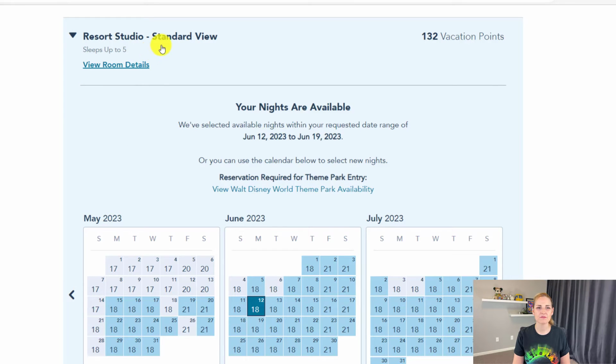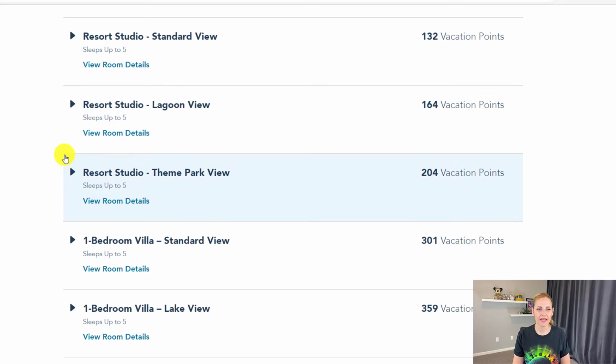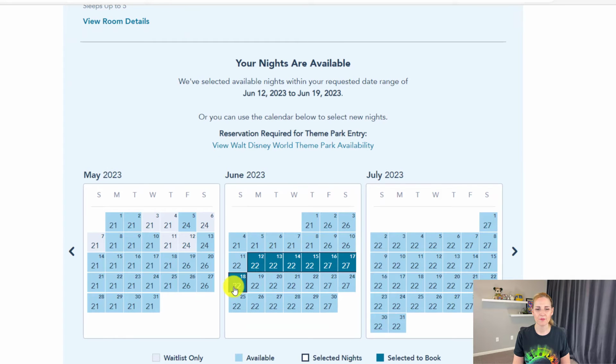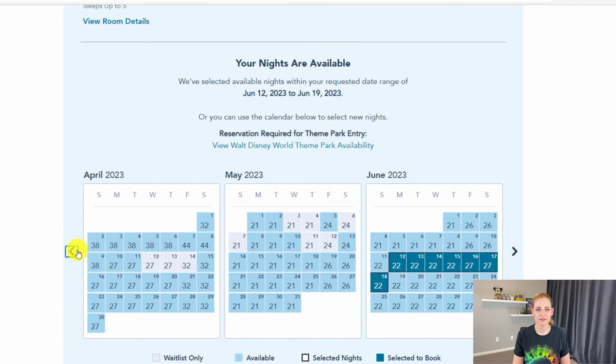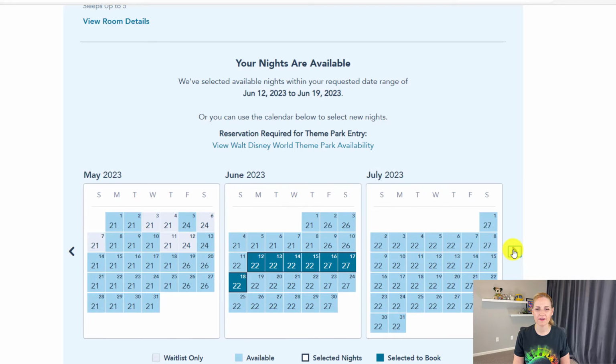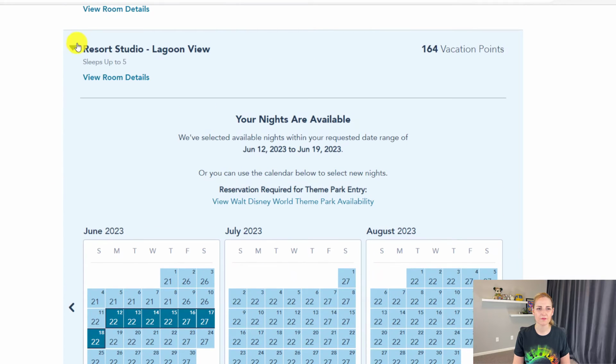Okay, so here's the Resort Studio Standard View. You can see availability is quite good. You could still get in at 7 months. You don't want to wait to book at 7 months, but if you did it right at 7 months, you would have availability there. Let's look at the Lagoon view next for the Resort Studio. Again, availability looking good. These are all within the 7 months. So maybe if you want to go in April or May, you've got some good availability there. And then of course, full in the summer.